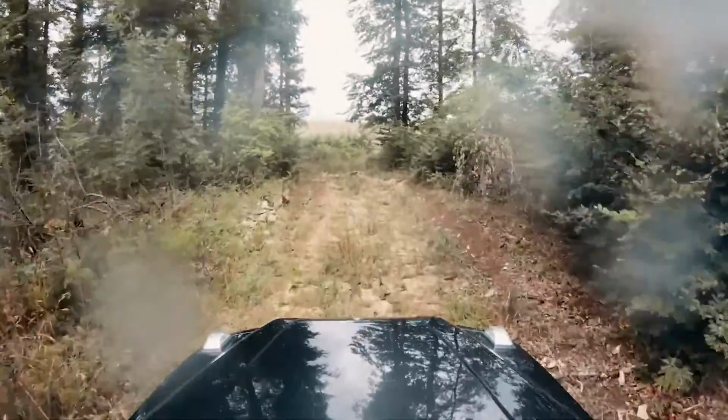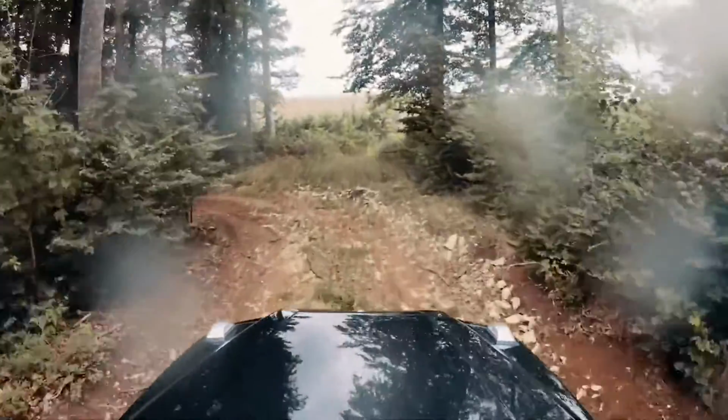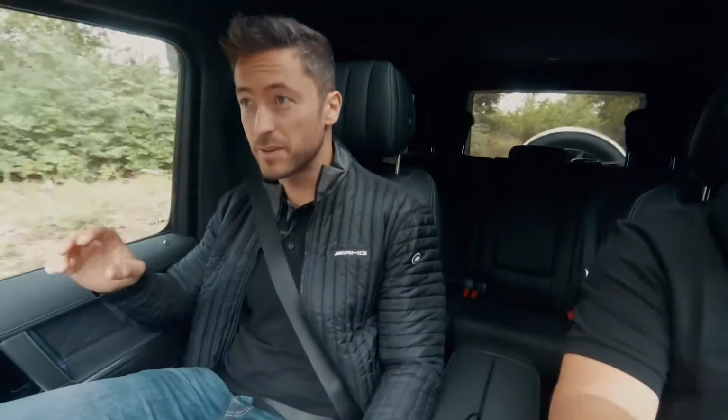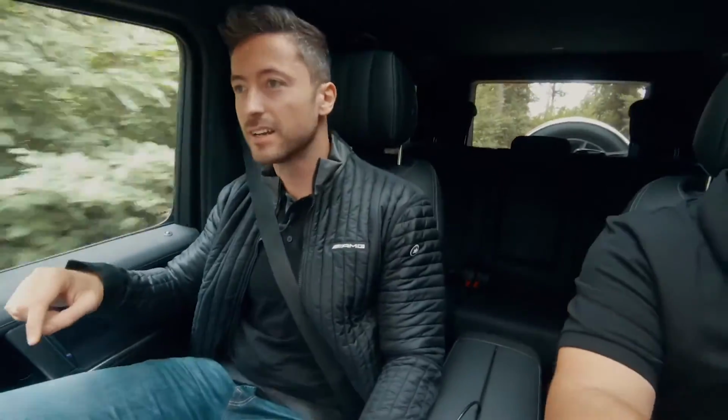I had no idea we had this much off-road expertise. I definitely know now that there can't be just one favorite AMG model. Like this thing, you have to have in your garage. In your collection, yes. When you consider yourself a petrol head, you have to have this car. That's it. It's an icon.